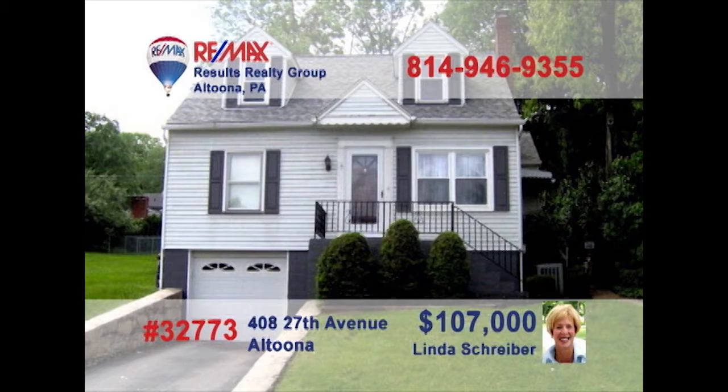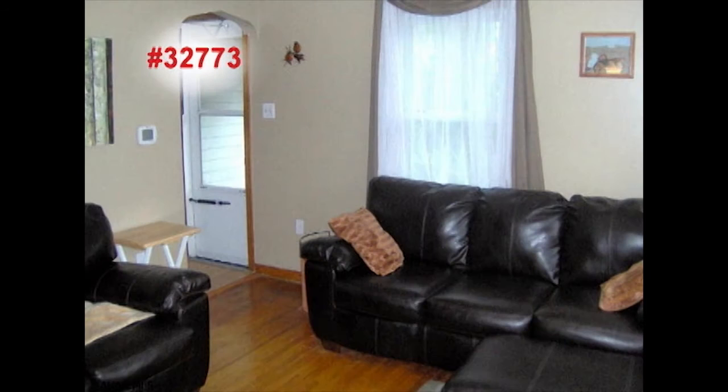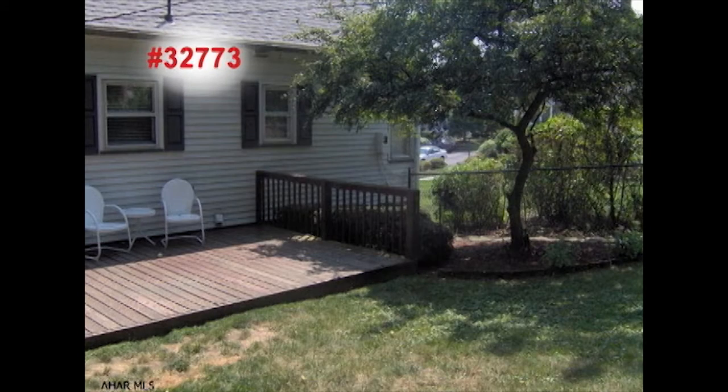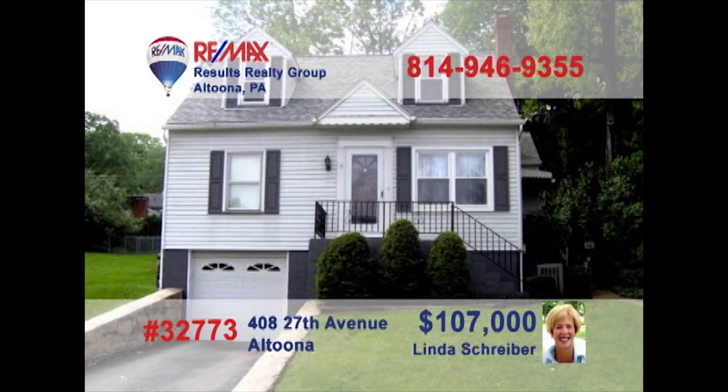Linda Schreiber, a RE/MAX Hall of Famer with 23 years of experience, presents this cozy Cape Cod in a quiet family neighborhood. Plenty of prep and storage space in this eat-in kitchen. Gorgeous hardwood floors are featured in the living room. The upstairs room is great for a study or another bedroom. Outside, you are sure to enjoy many evenings on the rear deck overlooking the private backyard. Contact Linda right away to schedule your personal tour.